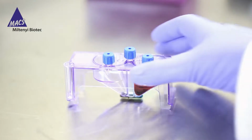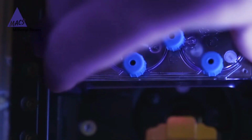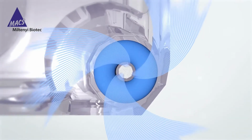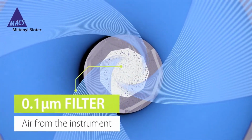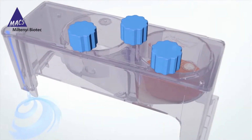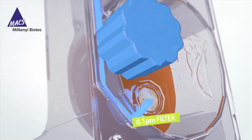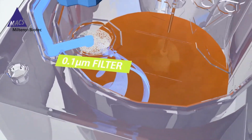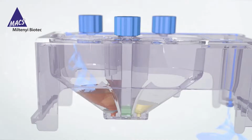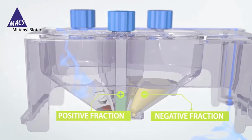After loading the sample into the input chamber, the cartridge is placed inside the instrument. At the beginning of the sort process, pre-filtered air coming from the instrument enters through a 0.1 micrometer filter at the bottom of the cartridge. The air then moves through an air channel and finally enters the input chamber through another 0.1 micrometer filter. The very mild air pressure drives the cell suspension through a microfluidic channel onto the microchip, where the selected target cells are then sorted into positive and negative fractions.